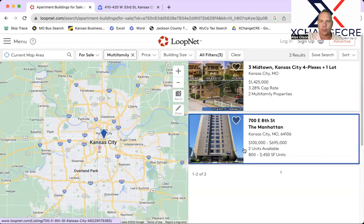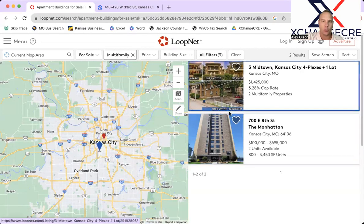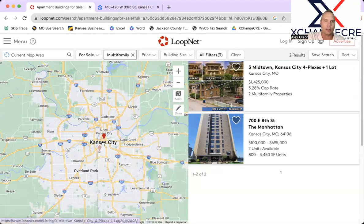This particular property here, ignore this. This is a condo, so we're not even going to pay attention to that. We're going to look at this three Midtown Kansas City fourplexes plus a lot for 1.425 million. So essentially it's 12 units for 1.425 million. Brokers telling us here that we got a 3.25 cap rate on it. You do have the vacant lot in there. The price per door is not that bad from the location standpoint.